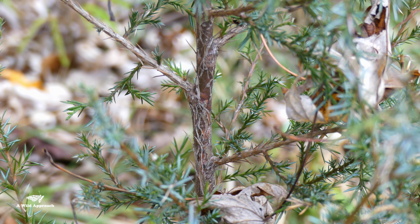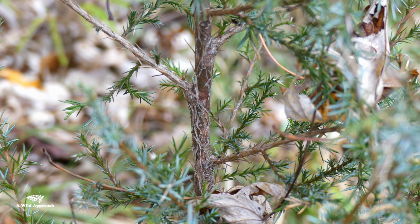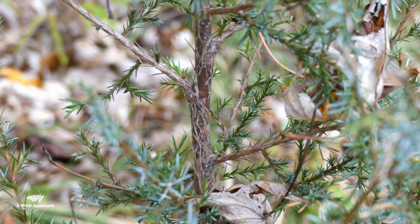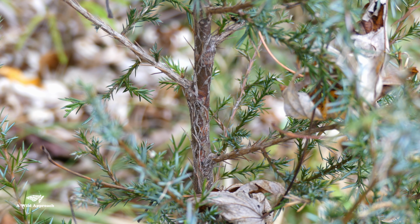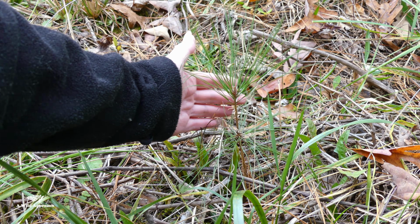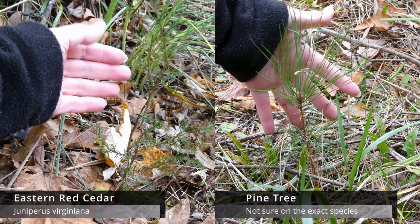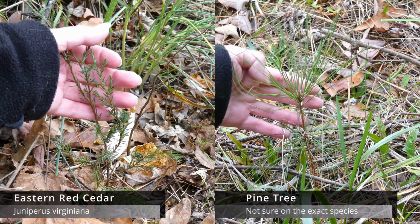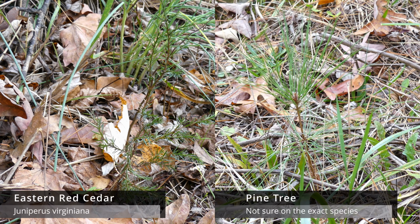Here's what eastern red cedar looks like when it is really, really young and small. It has those very prickly needle-like leaves I told you about already, and they can really stab you, so be cautious. Don't confuse them with baby pine trees, shown here. This is a pine sapling, and you can really tell the difference when I show them side by side. Both are evergreen, but one is a pine and one is a juniper. Look at these two side by side. You can really tell the difference if you look close enough.